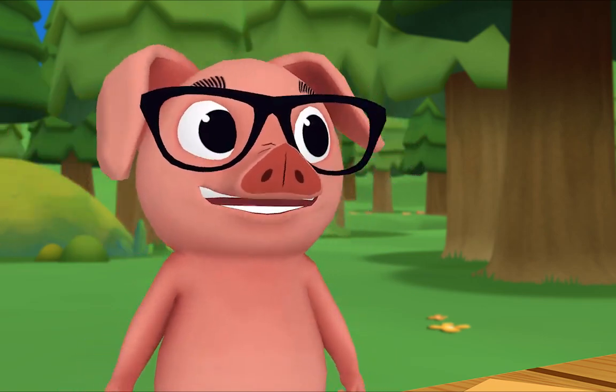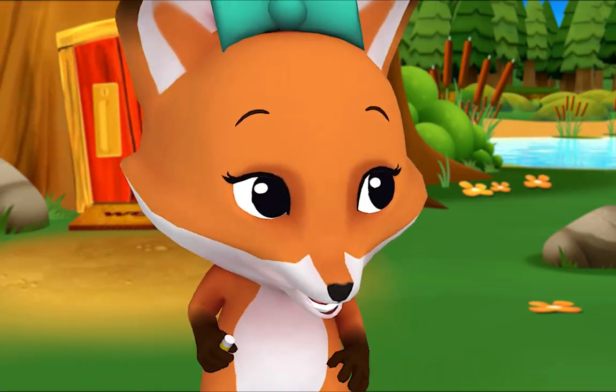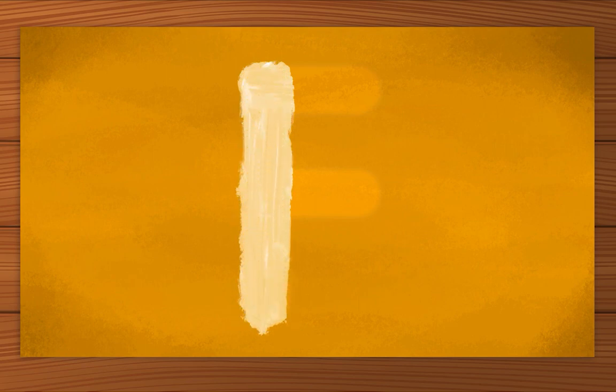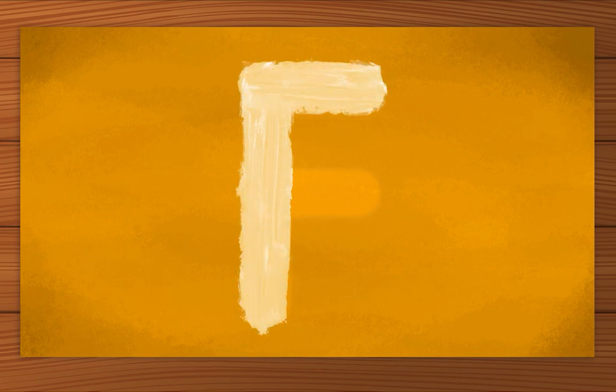Mr. Goose, can we trace a letter? Absolutely. Let's practice making the letter F. Who can think of a fun way to do it? I know! Let's trace letters with a glue stick! Well, that sounds like a great idea. Fox, why don't you go first? Okay! Great! I'll try it! F!